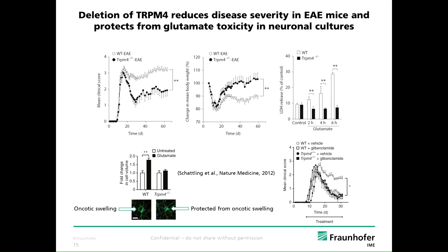Basically, this is a project that started in 2009 with our partners, and they saw that when they knocked out this TRPM4 ion channel in the model of multiple sclerosis, the experimental autoimmune encephalomyelitis, these animals were largely protected from the progression of the disease. And you see that also here, if you have cultures of neurons from these, so this is all mouse, right?